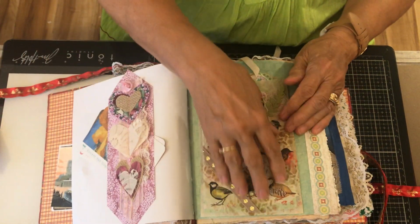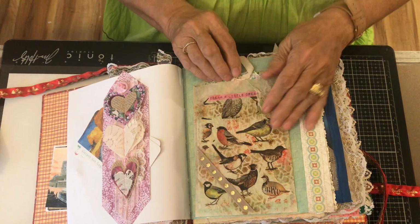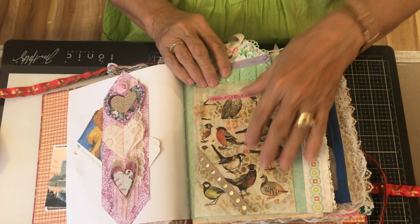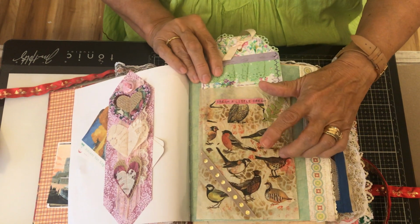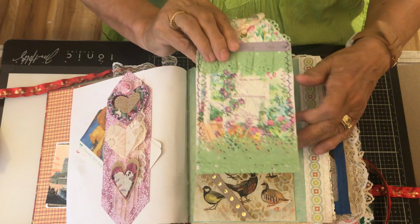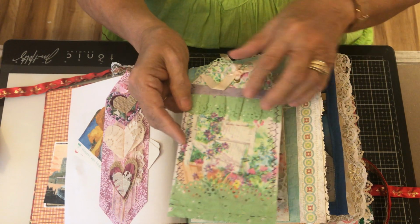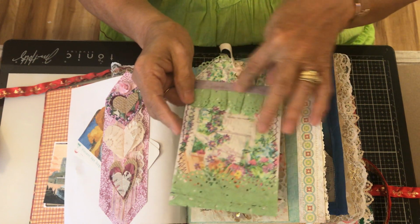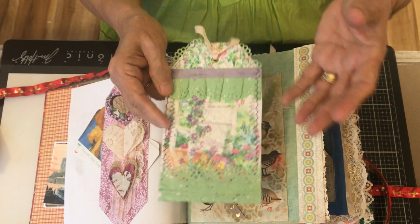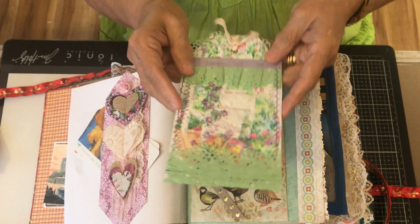And then this is one of the 8 large glassine bags that I decorated. This particular one is napkin, and then I used this wallpaper, and a lot of lavender, because when we think of France and the fields, we think of lavender.